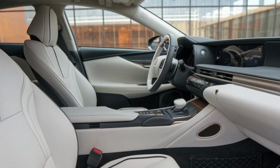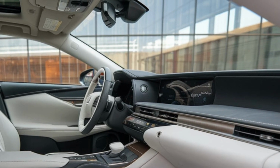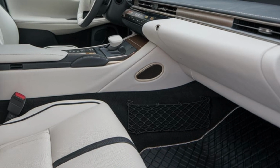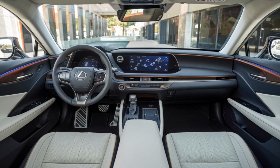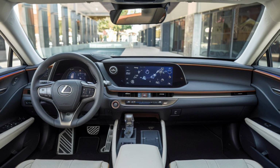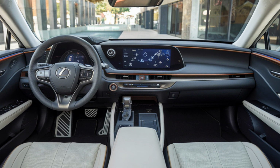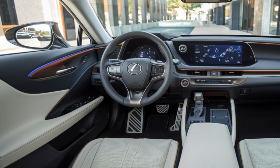Interior and comfort. Step inside, and you're greeted by one of the most serene cabins in its class. Lexus has refined the materials even further for 2025, with soft-touch surfaces, open-pore wood, and available semi-aniline leather. The seats are plush and supportive, offering excellent comfort for long drives. Rear seat space is generous, and the quietness of the cabin makes this sedan feel like a sanctuary on wheels.